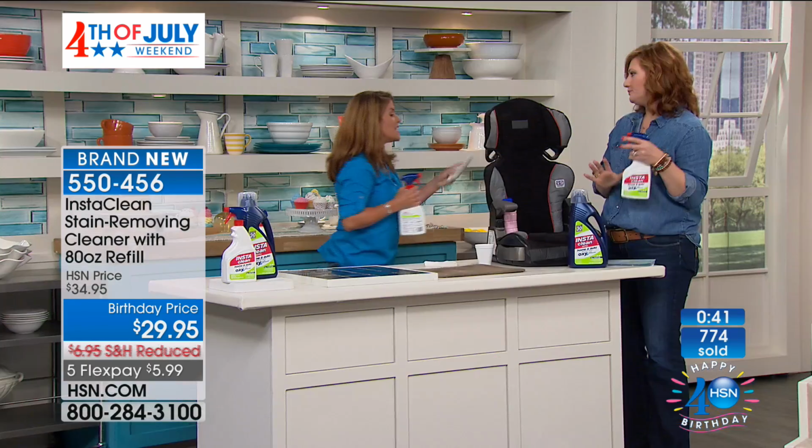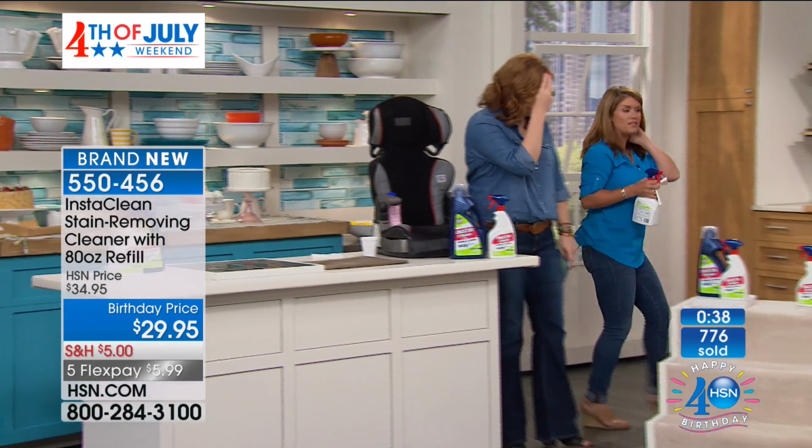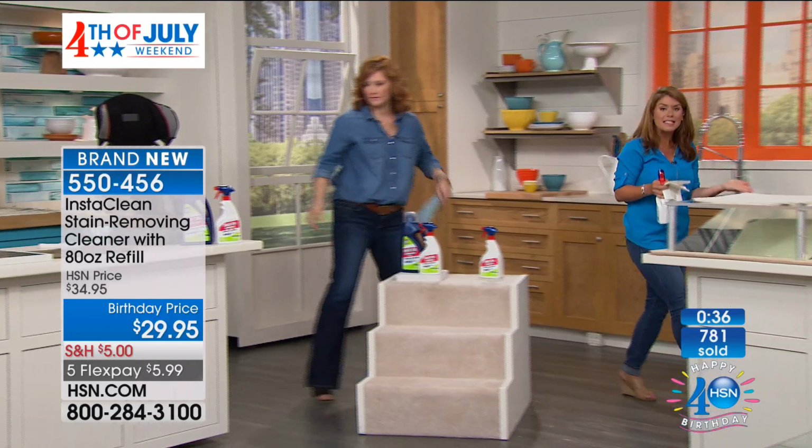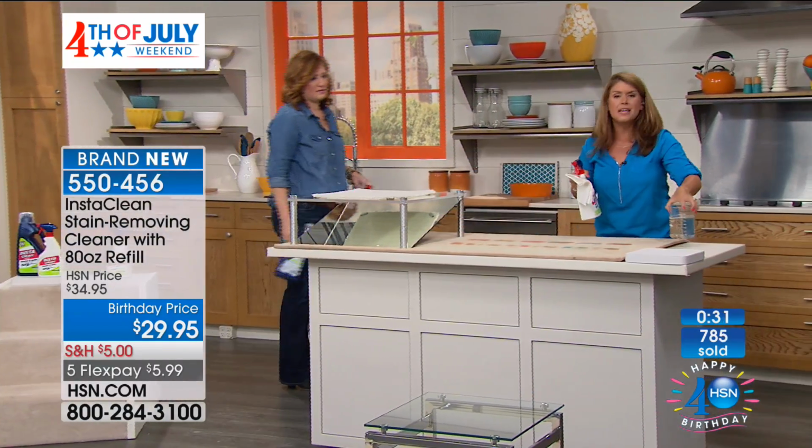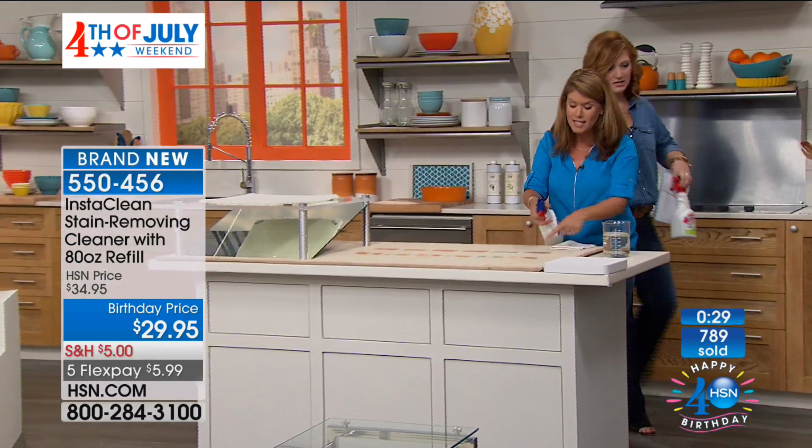That's a big deal. And one thing that I really love, we're going to go back over here to a couple of these stains. It's safe to use around your pets. It's safe to use around your kids. I mean, that's where a lot of these messes happen. Right. So just some of the stains that you might have this summer. 30 seconds, we're going to do it.